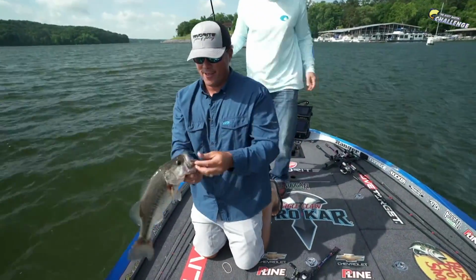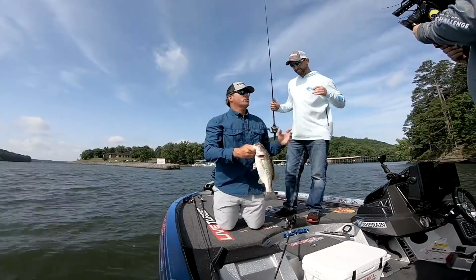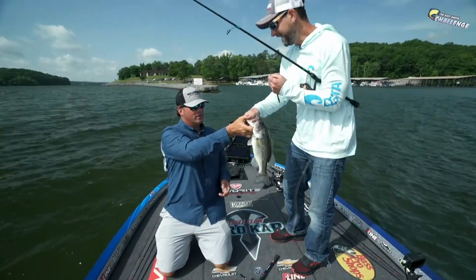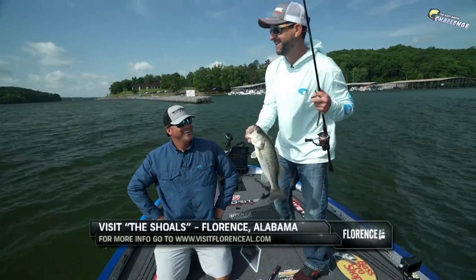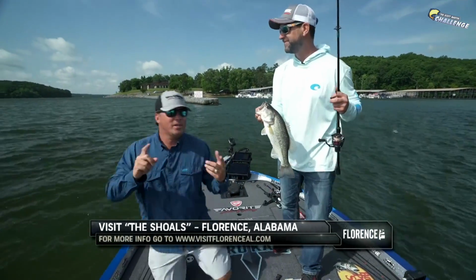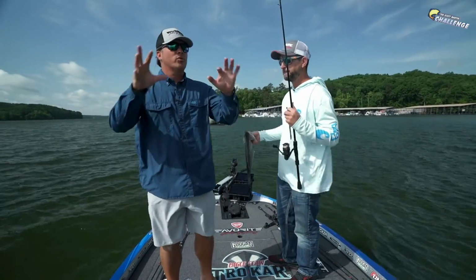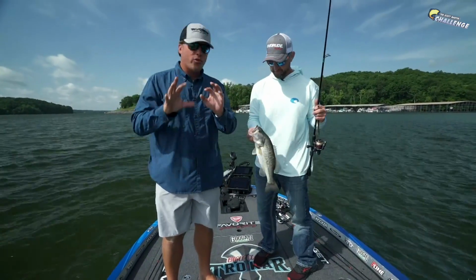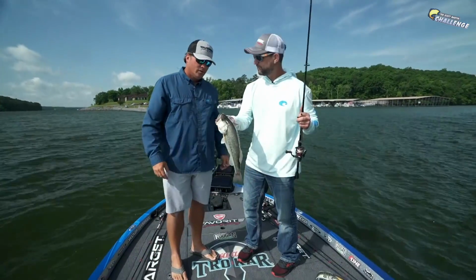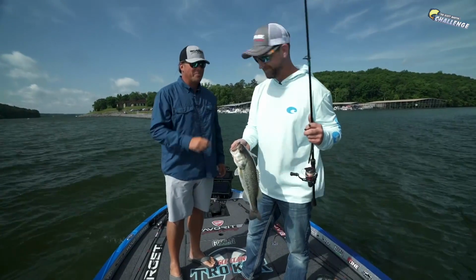Look at that. And that's exactly what you do. You notice how we're spot locked down. Nice bass right there, dude. There you go. Good job, dude. Little shaky head. And again, it's all about timing because we're gonna catch them on a swim bait today. We're gonna catch them on crankbaits. But there's times where they're just not active and they're just lethargic, and a shaky head or a drop shot is key. So we'll keep our biggest one in the box and we're gonna weigh him at the end of the day, okay? You can go ahead and put him back there. Sounds good.